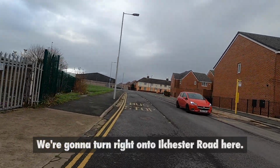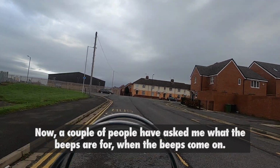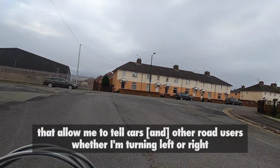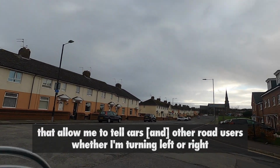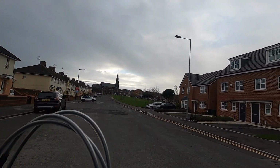We're going to turn right onto Ilchester Road here. Now, a couple of people have asked me what the beeps are for. The beeps are because I've got indicators on my helmet that allow me to tell cars and other road users whether I'm turning left or right. Before I turn, I press the button to indicate, and then I press the button to turn the indicator off.